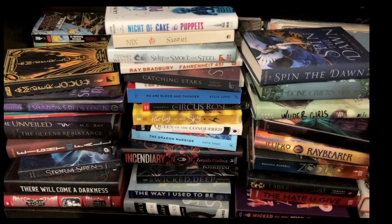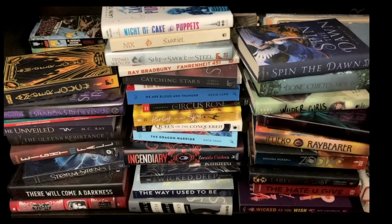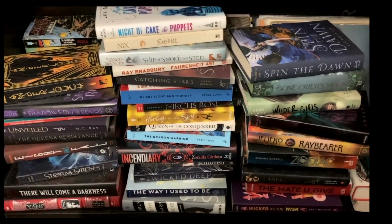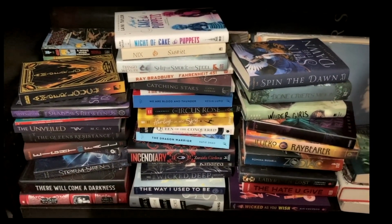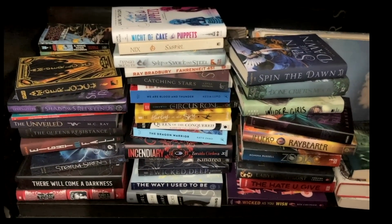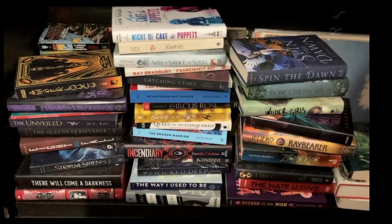So I'll start from this side. There's quite a few books here. I am glad that I only ended up with 7 so I didn't have to recount them again. Also, I do have a video of my entire owned TBR. So if that's something you're interested in, I'll put a link up above there. So there it is.